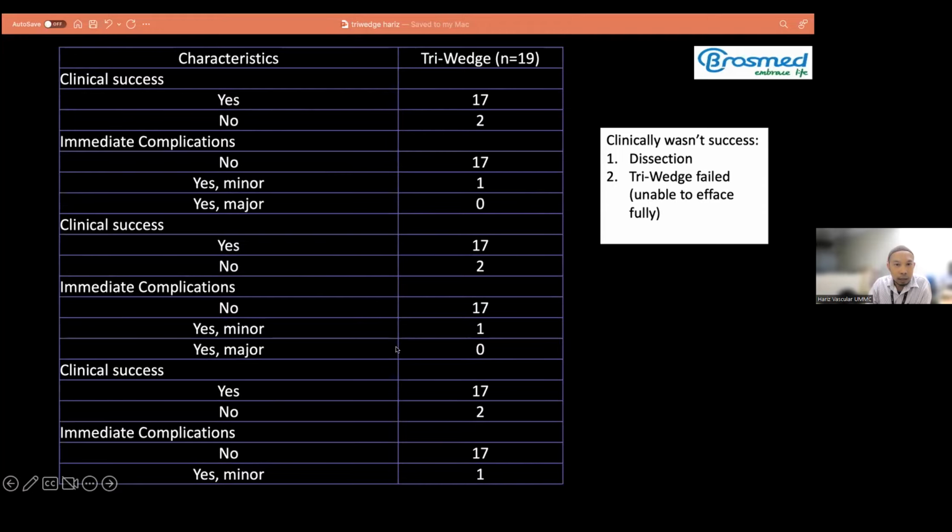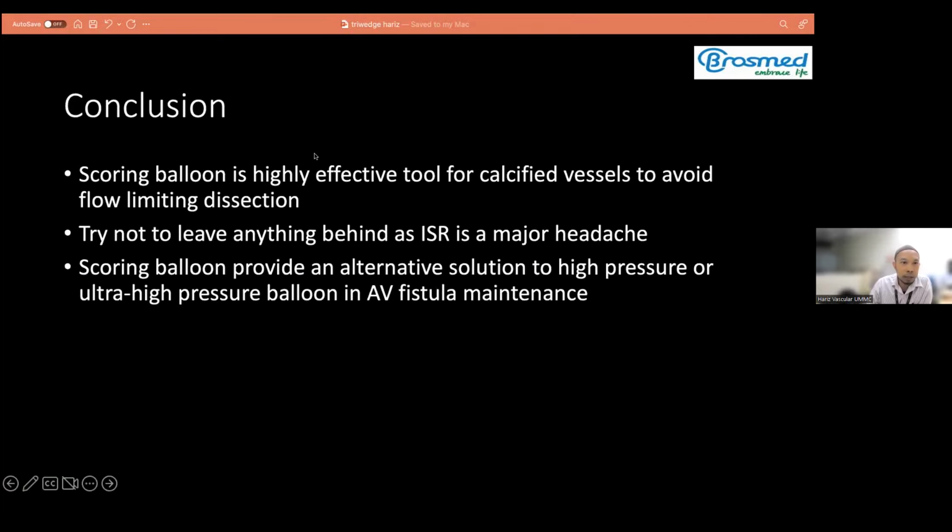Okay, and as I mentioned just now, unfortunately, I think we saw there were 2 patients where the Tri-Wedge was unable to fully efface. Then we actually had to use an ultra high pressure balloon. So hence that's why I asked Robert about this issue. So as a conclusion, for my setting, I think scoring balloon plays an important role because of the cost. And also try not to leave anything behind because I have major headache, and scoring balloon provides an alternative solution to high pressure or ultra high pressure balloon in AVF fistula maintenance.